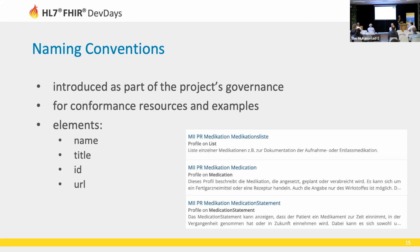What we also introduced during the course of this implementation is naming conventions on structure definitions and so on. Because we had so many modules and they were a mess and difficult to identify, we recently started to have, at least on structure definitions and value sets, the elements name, title, ID, and canonical URLs follow naming conventions, to make the IGs and the resources more readable.